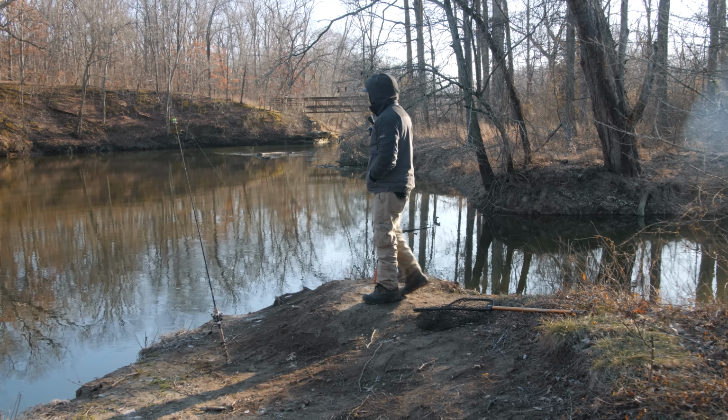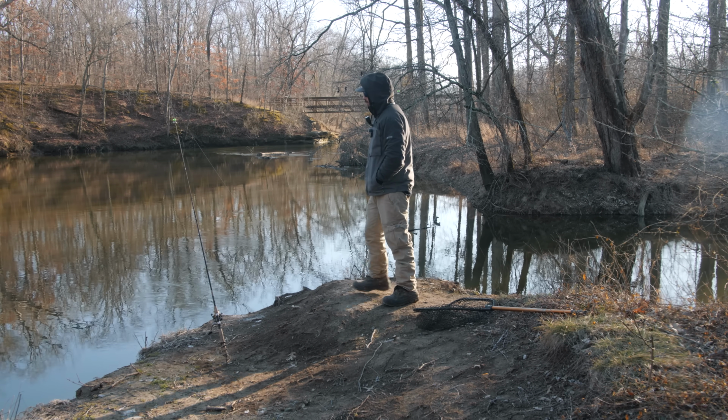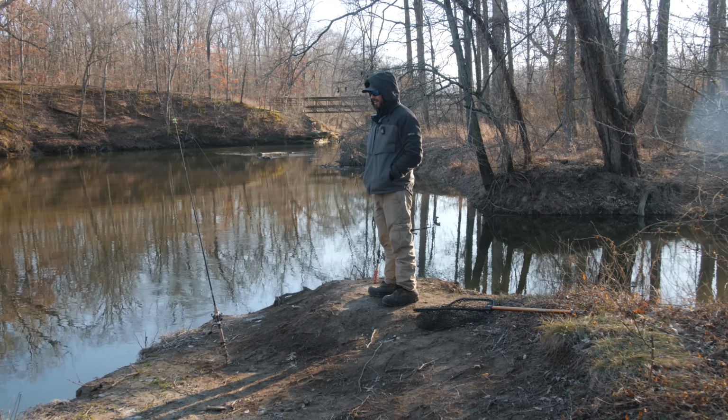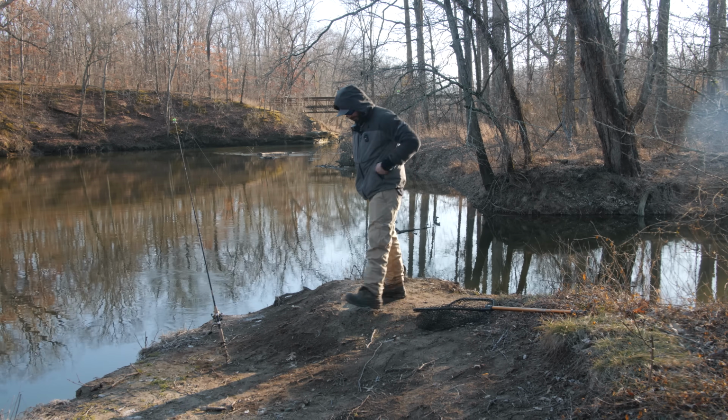Although this looks like an epic spot that I believe would be productive in warmer weather, we have not had a single bite here today. I think it is time to head to spot number 4.